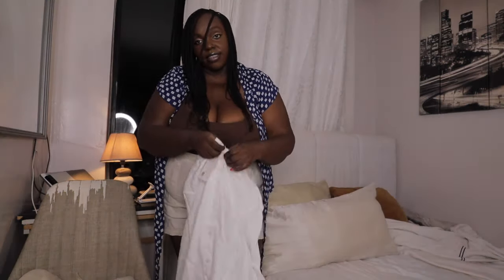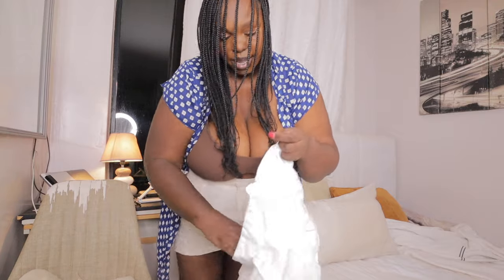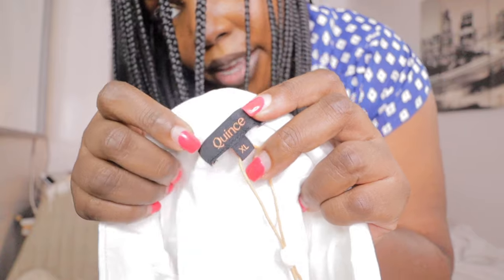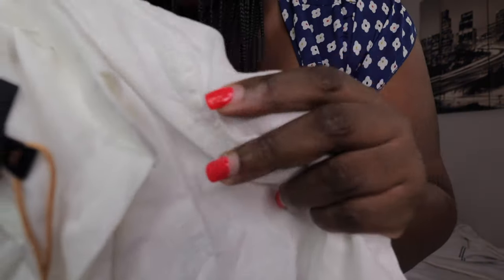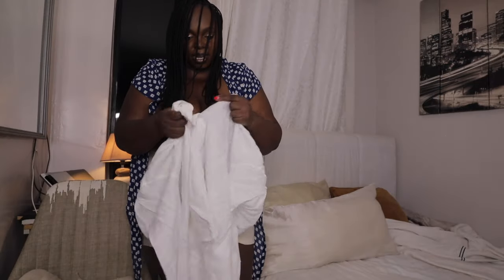So it's XL also. And I might say, these things are true to size. If you have my body shape, order these things. They are true to size. Very true to size, because it's not 1XL, it's XL. There's a difference. This is the sizing: XL, not 1XL. The material is really fine. I wish you could touch the material.